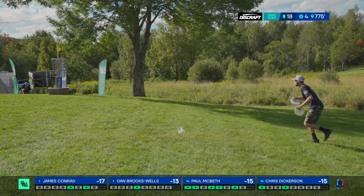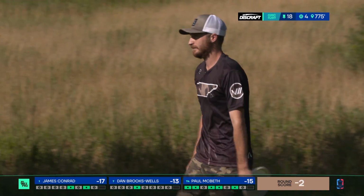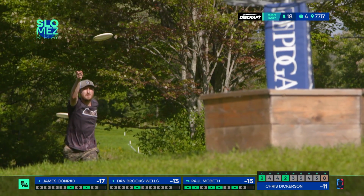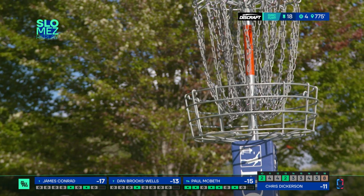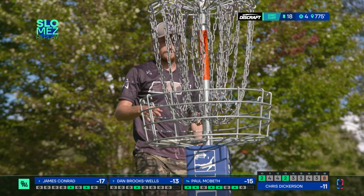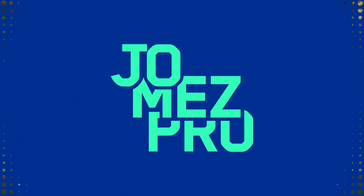And Dickerson needs to make this. Must make. Good putt. Wow. A quadruple bogey 8 save from just inside 50 feet. Things could have gone wrong on that putt. You can hit easily, roll anywhere. I mean, just shows you how impressive it is to see him make that putt.